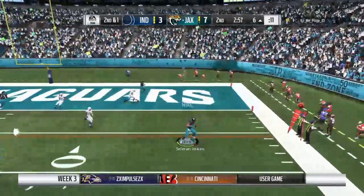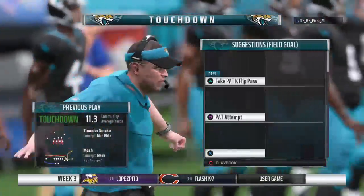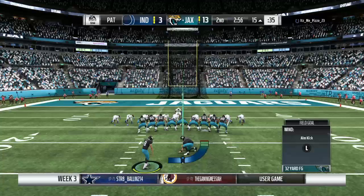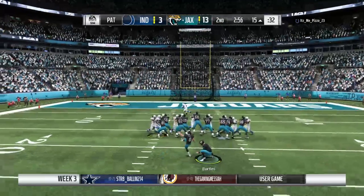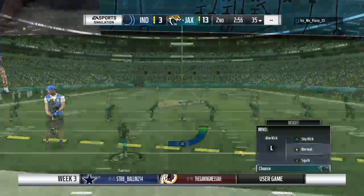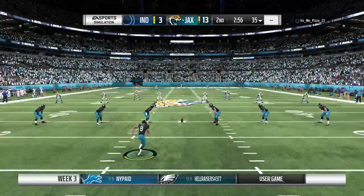Now a shotgun snap as they'll look to throw. And he'll get this into the end zone for a Jaguar touchdown. Austin Seferian-Jenkins, his 2nd touchdown on the season. And the Jaguars add on to their lead. And again, it's no good. A few boo birds coming out as he's missed his 2nd extra point here in the first half.